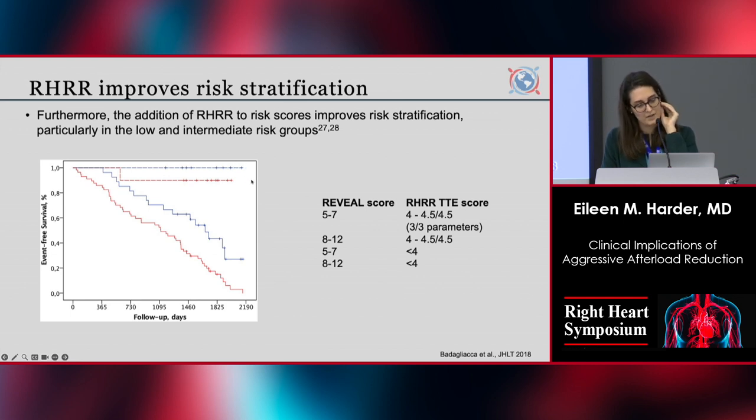Oh, I forgot to put the colors in. I'm sorry, when I changed slides. So, okay, blue is a REVEAL risk score of 5 to 7. Red is a REVEAL risk score of 8 to 12.